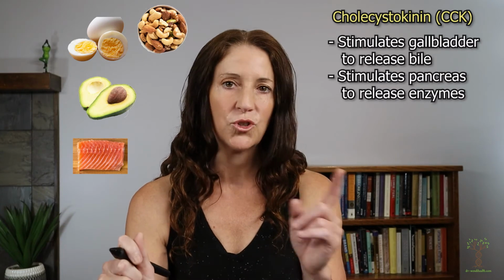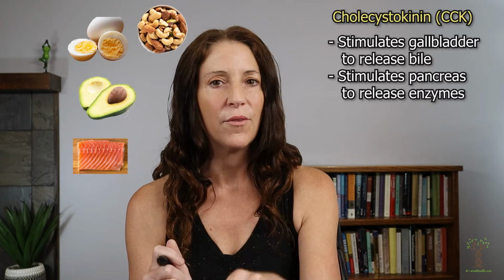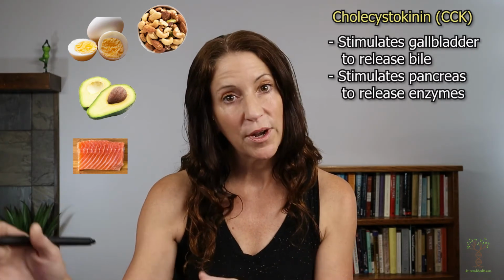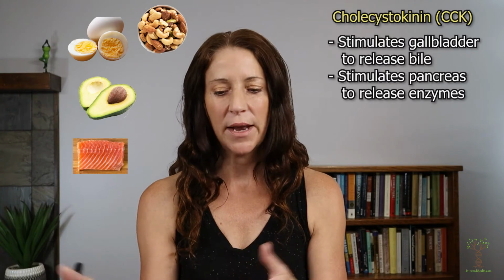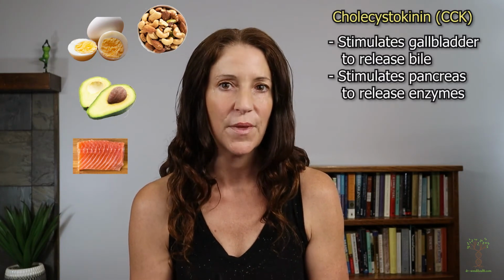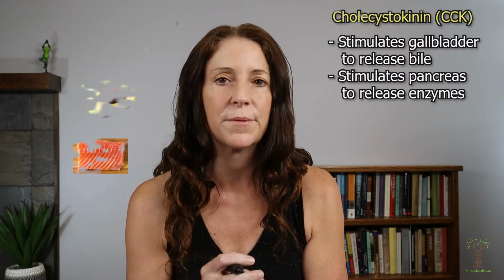Now, what that hormone does is it triggers the gallbladder to contract, which releases bile into the small intestine, and we need bile for breaking down fat. It also plays a role in stimulating the pancreas to release digestive enzymes because the pancreas produces an enzyme called lipase, and that enzyme is required for chemically breaking down fats, whereas the bile physically breaks big droplets into small droplets. The next hormone is called secretin.